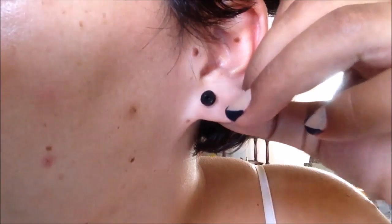I'm kind of sorry I couldn't get the tapers, those long open-ended horn tapers, because they were really cute, but they would have stood straight out of my ear if I tried to sleep in them. So I think plugs are better for now, or tunnels. So this is a little tunnel. We'll get close up if you guys can see. It is a little tunnel.